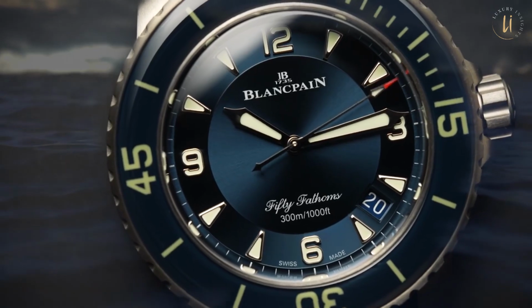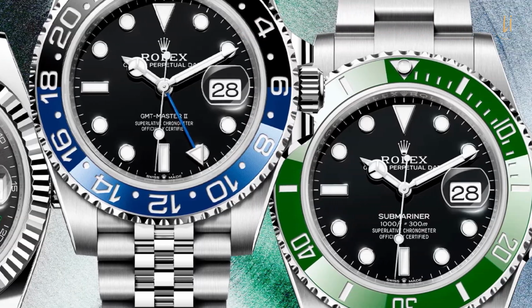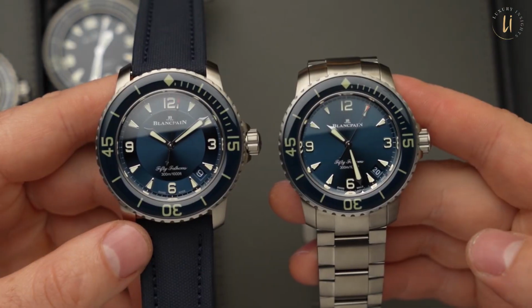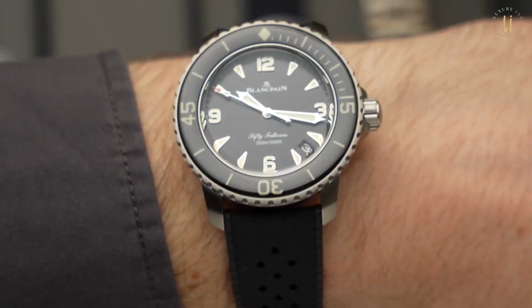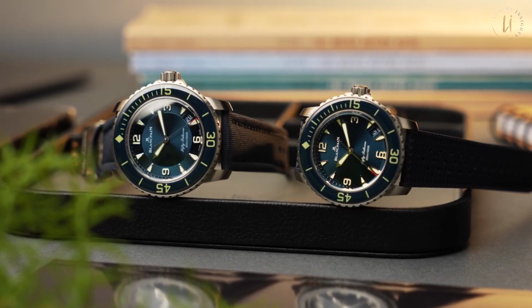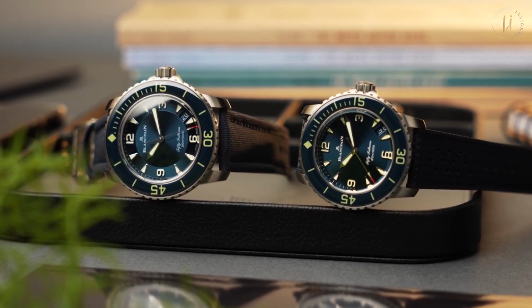Collectors who own both often say that while Rolex feels like a mass-produced machine, the 50 Fathoms feels like a piece of high horology dressed as a tool watch. That distinction is why so many seasoned buyers eventually pivot toward Blancpain.